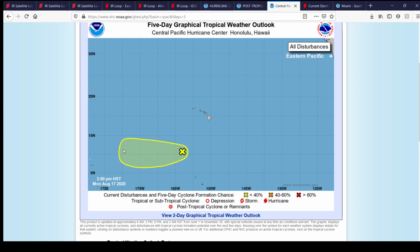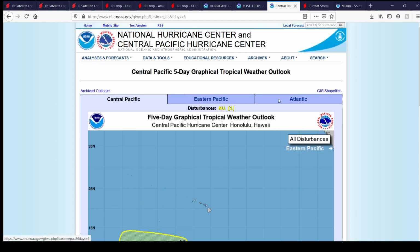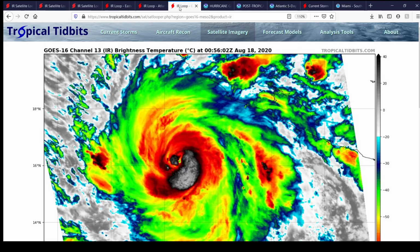And then lastly, in the Central Pacific, we have Invest 90C. Let me see if I can find it here. There you go. It has a near 0% chance of formation in the next 48 hours, and in the next 5 days a low 30% chance of formation into at least a tropical depression strength storm or higher with time.